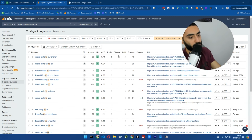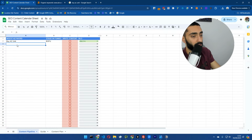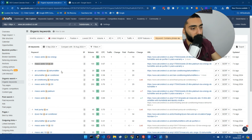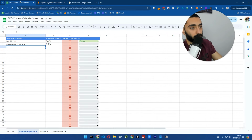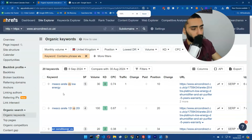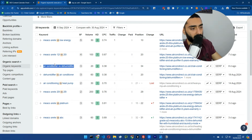So you might be comparing two different types of actual AC units. For example, you've got the Miko Arret versus low energy, so that's a middle of the funnel style article. You then also have air conditioners versus dehumidifiers. One thing to bear in mind when you're doing keyword research, especially if you're new to the SEO space, is that on Ahrefs you've got two articles here. You've got air conditioners versus dehumidifiers, and then you've also got dehumidifiers versus air conditioners.